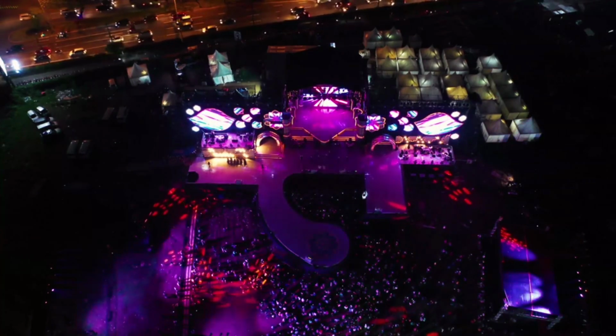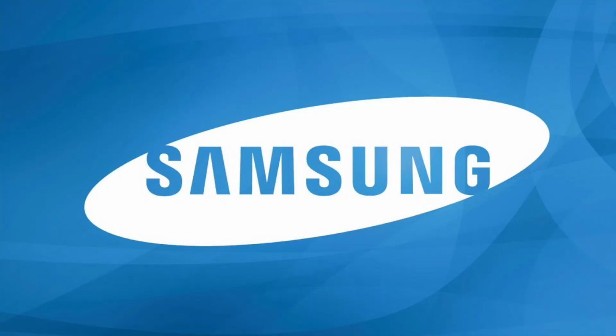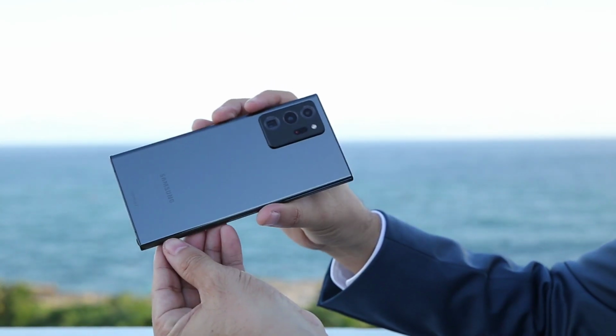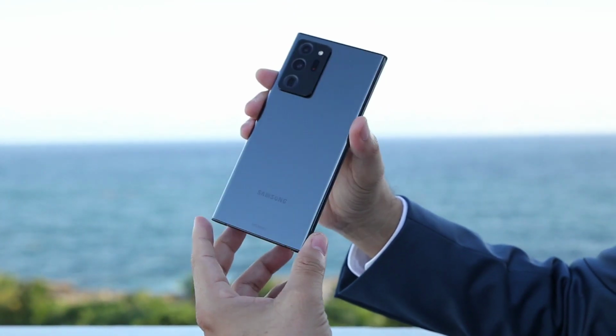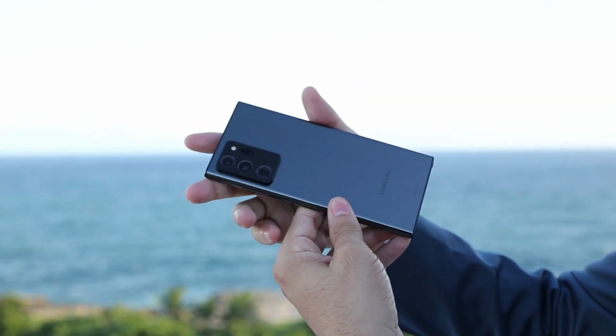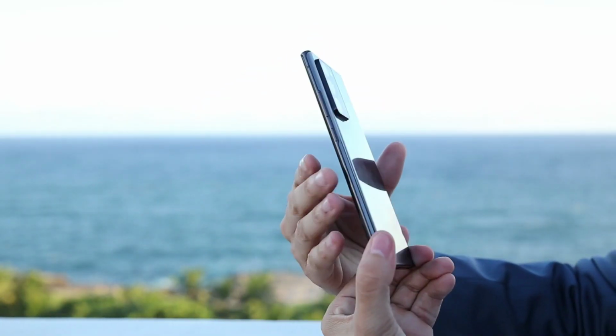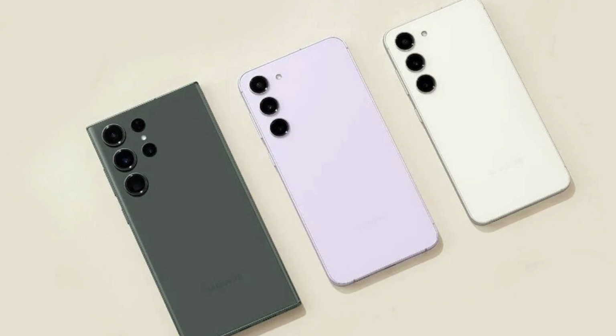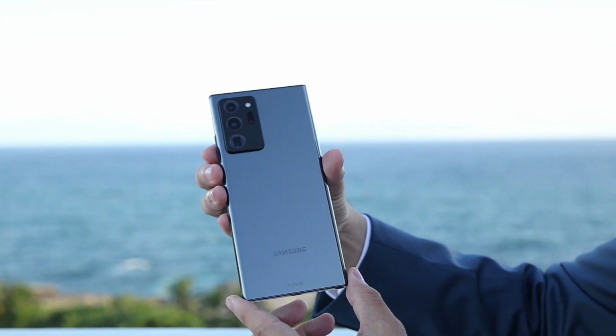Today we've got some exciting news on the upcoming Samsung Galaxy S24 series. If you're a fan of cutting-edge smartphones, you don't want to miss this. So, mark your calendars for January 17th, 2024, because that's when Samsung is hosting a global launch event to unveil the Galaxy S24 lineup. As always, they've got three models in the mix: the standard Galaxy S24, the beefed-up Galaxy S24 Plus, and the powerhouse Galaxy S24 Ultra.